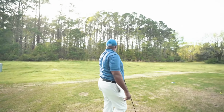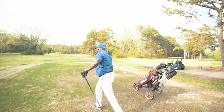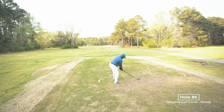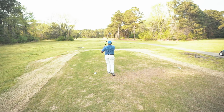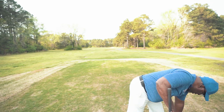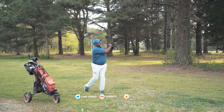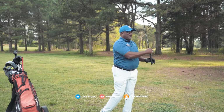This hole's a par four. Hole number six is a par four, 384 yards. Dogleg left. That'd be good.